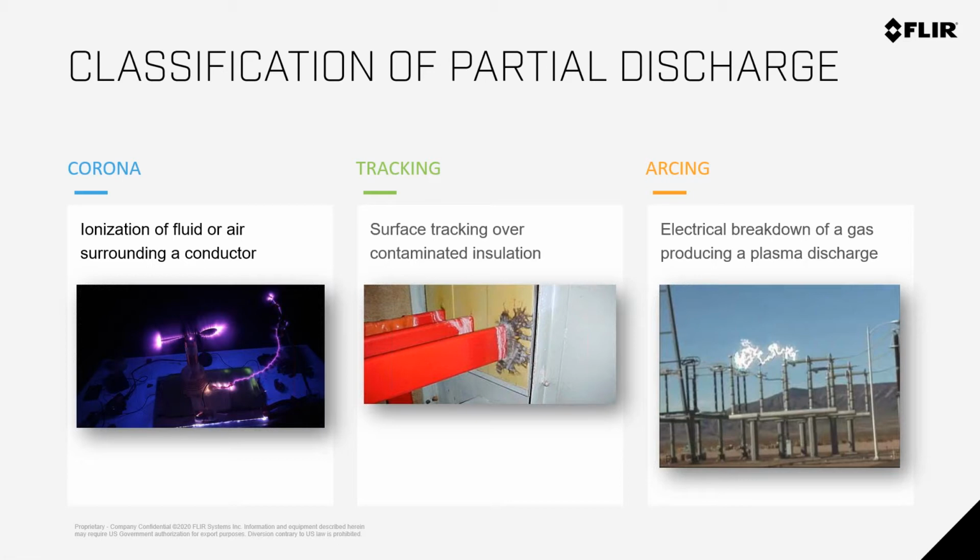And then arcing, the electrical breakdown of a gas producing a plasma discharge. This is probably one of the more serious ones. This is where we might have those bigger catastrophes or bigger explosions.